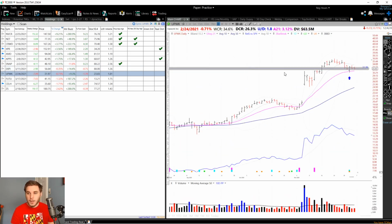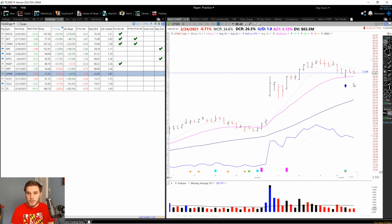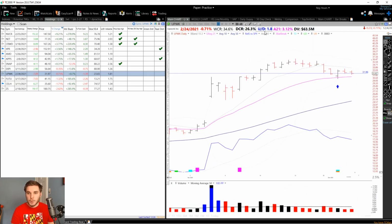So moving on, we've got Upwork, and I bought this off the bounce off the 21 EMA at 31.96, and so far it hasn't made too much progress. It's actually right above my entry point, and overall the stock looks very strong. It had a recent earnings gap up and a great up-down volume ratio here, and hopefully it resolves to the upside relatively soon.